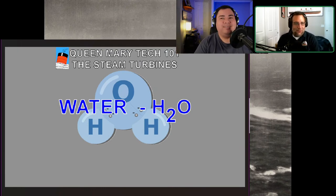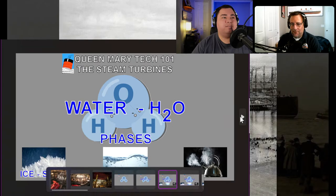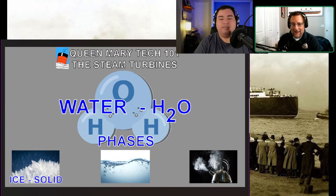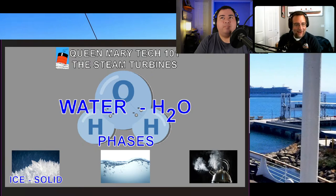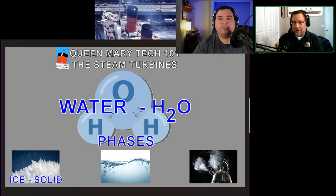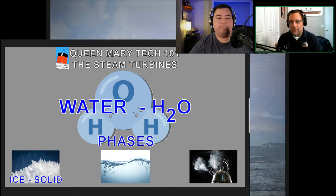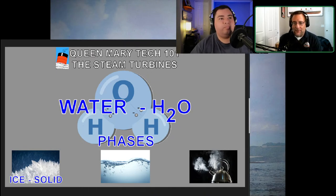H2O, which we refer to as water, and we're going to briefly go into the different phases of water. Next slide. So the very first phase is solid, which we refer to as ice, and I think we've been getting quite a bit of that over the last month. I think some of us can do without the ice. Basically the molecules are barely moving, and at absolute zero they aren't moving at all. They are completely still. As it warms up, the molecules will start to move around and become separated from each other, and we'll go into that.